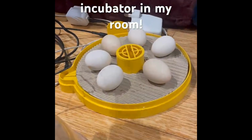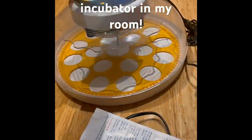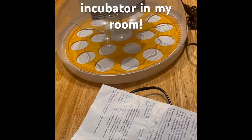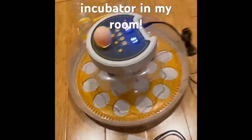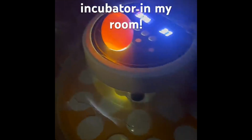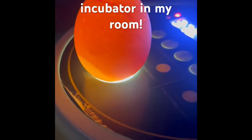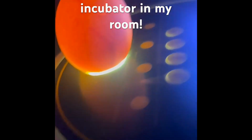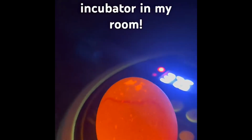Day 6 of trying to hatch chicks in an incubator in my room. It's time to candle the second egg to see if it's got a chick in it yet. Just give me a minute. There we go. I don't really know what to think about this one. It seems to have a vein and it's darker in one side, but I don't know. It looks a bit empty.